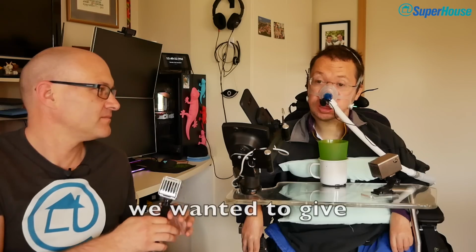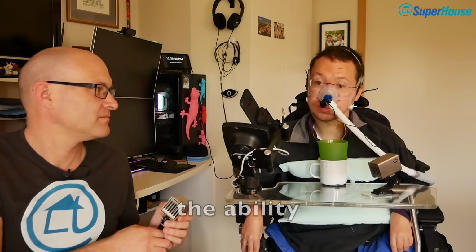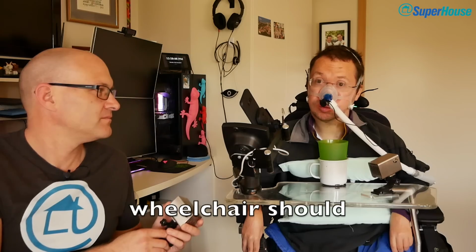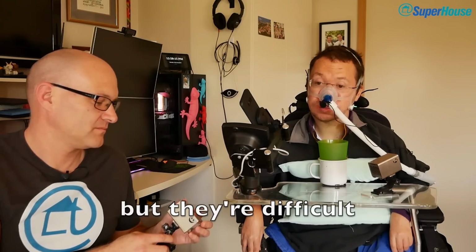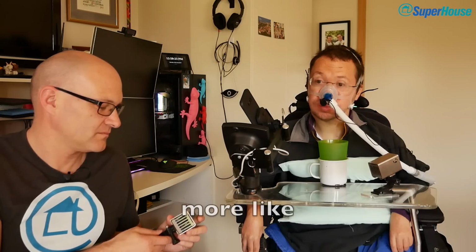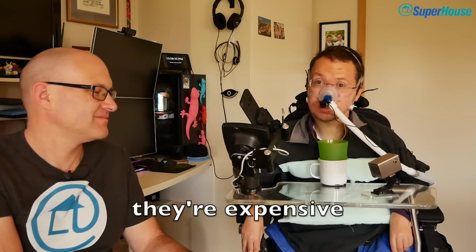That, we wanted to give other people that ability as well. Like every wheelchair should, except for these. But they're difficult to get, more like impossible to get, and they're expensive. Like pretty much all assistive technology, as we've discovered, it all seems to be ridiculously overpriced. So we want to be able to do something about that.